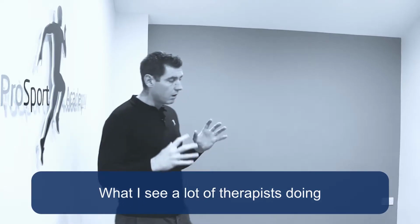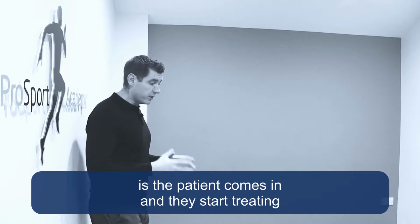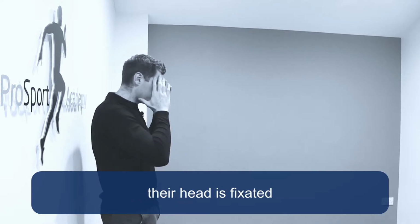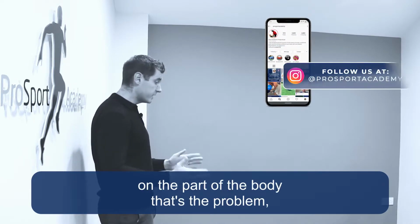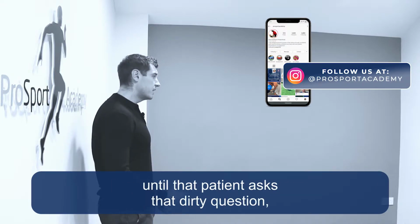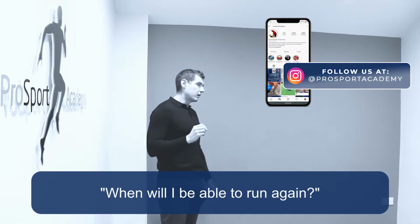What I see a lot of therapists doing is the patient comes in and they start treating session by session. They come in, they assess, their head is fixated on the part of the body that's the problem, and they just treat that. They come back in, they assess that, and they come back in until that patient asks that dreaded question, when will I be able to run again?